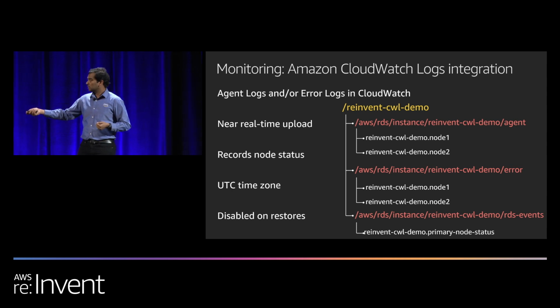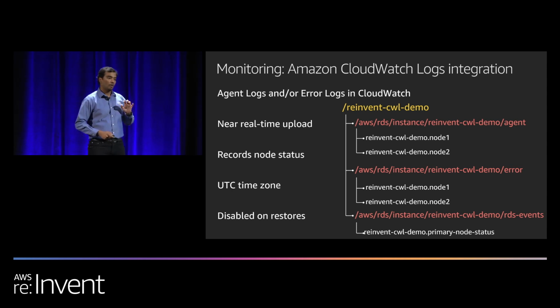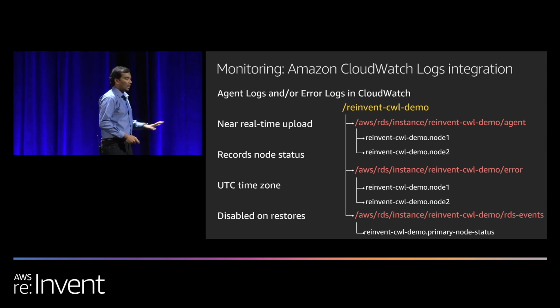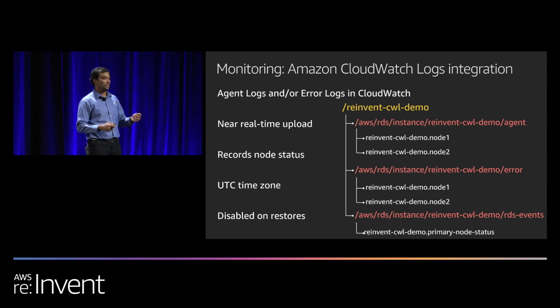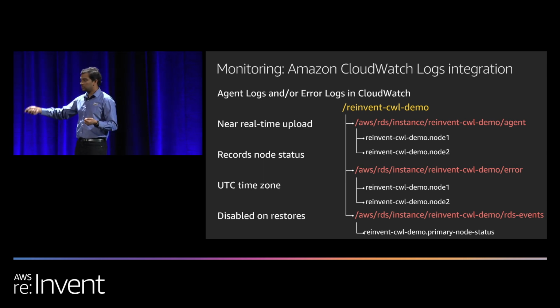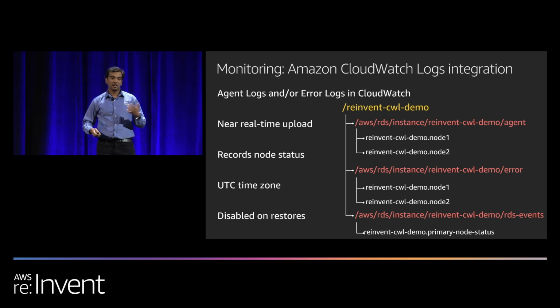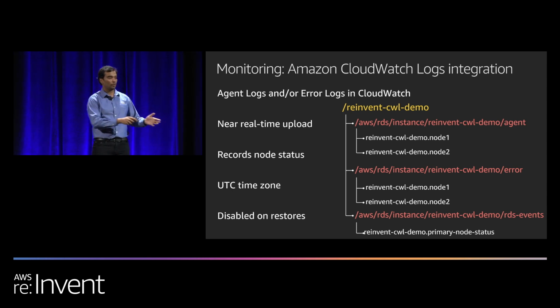The third log group you see here, and the log stream that belongs to that, is only applicable to a multi-AZ instance, and what that does is it keeps track of which node was primary at what point of time. So you can use this along with the individual node log streams above to track and understand what was happening on your primary and what was happening on your secondary.